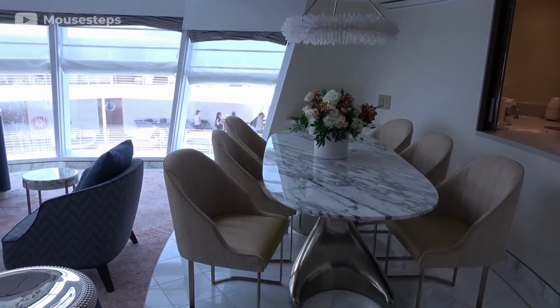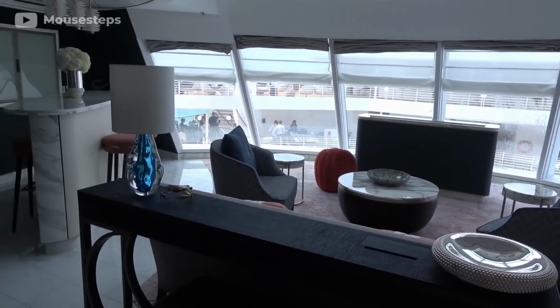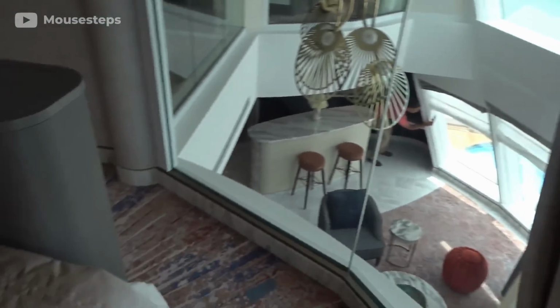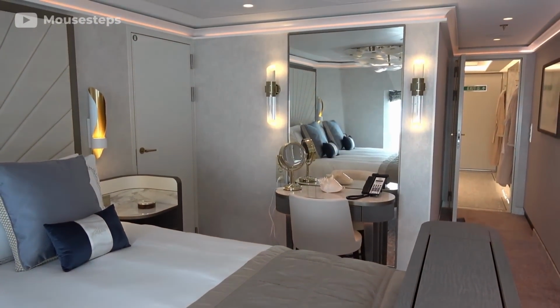Your panoramic ocean view windows face straight out onto a public deck, including a bar that has seating which looks directly into your suite. It's a very bizarre design choice, unless you have your blinds down constantly, defeating the purpose of the position of the stateroom. You're going to have strangers looking into your room almost 24/7.